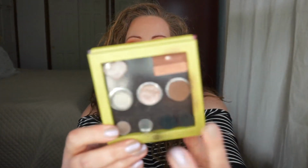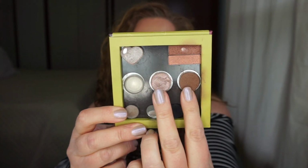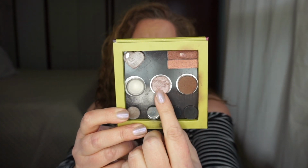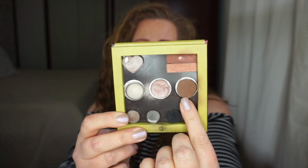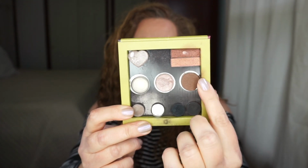All right. These other two are for my trio from the Jane Iredale trio. I think I've only used this one once or twice, and I just started using this brown. Now that the Lying Brown is done, I am putting this one to work. I'm kind of not sure about this shadow though. On my eyes, it looks fine.